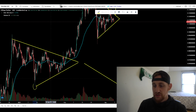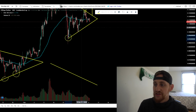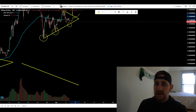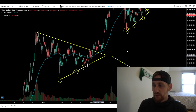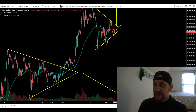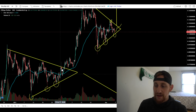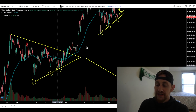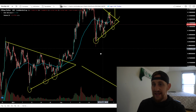We got 1 touch, 2 touches, 3 touches on the bottom, and then we continued up, right? So far we got 1 touch, 2 touches. So will this be the 3rd touch that continues up to the upside, just like it did down here in this symmetrical triangle that we were in before our move up? Well, first we have to get back above that 104-hour EMA, and once we do, you can see we broke back above it, came back down, retested it as support, and then continued up. So we'll see if we can get back above that after we retest the bottom of the symmetrical triangle right here, guys. But yeah, that's the 4-hour.